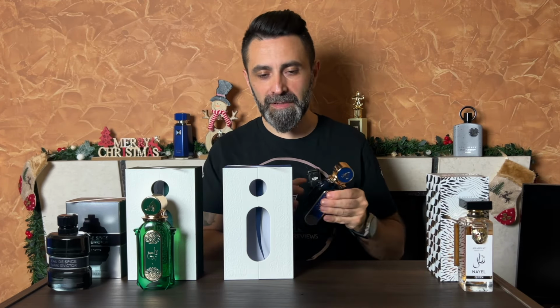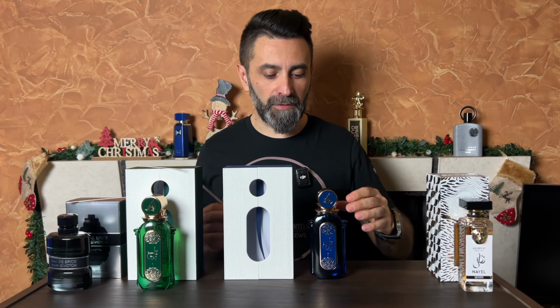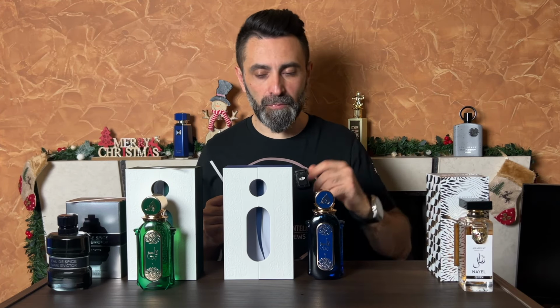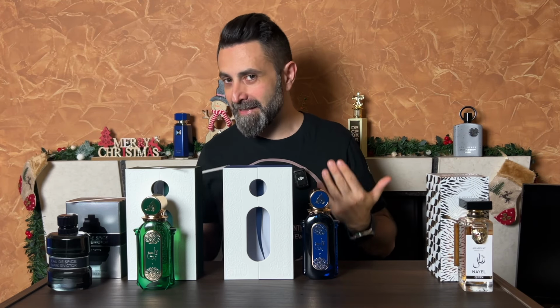Presentation wise, it's exactly the same. The only difference here is that you have a blue accent color compared to the green one. Again, very Middle Eastern bottle design. It's quite nice. Again, 90 milliliters as a bottle size. And onto the scent of this one, this also has a pineapple note that feels a little bit stronger and sweeter compared to Taj 1, but still within the range of what I can bear or accept as a good pineapple note.